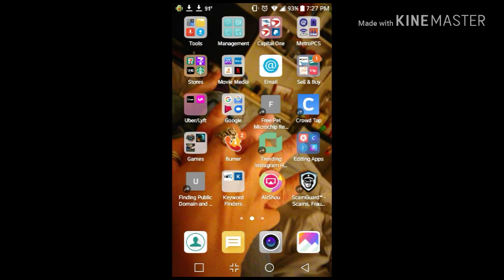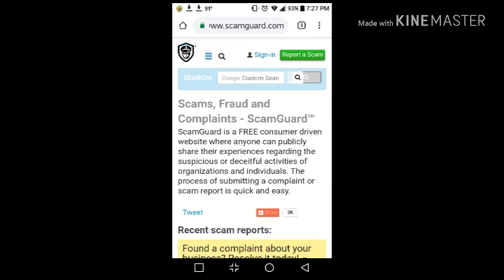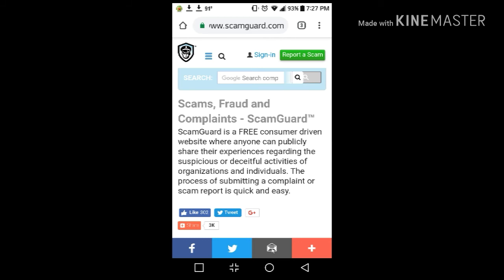If you guys see down here in the bottom right corner, I've got this ScamGuard scams. I'm going to click on that. And this is the site, www.scamguard.com. This is the site where you can go and report scams, fraud, and make complaints about things like this. It's a free consumer-driven website where anyone can publicly share their experiences regarding the suspicious or deceitful activities of organizations and individuals. And I've used this before to report things. You just create an account, it's free, sign in, and you report the scam.